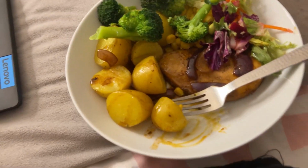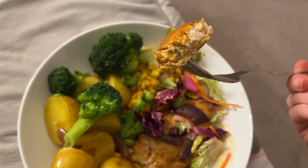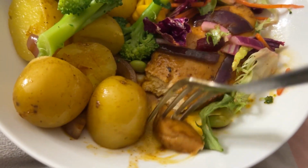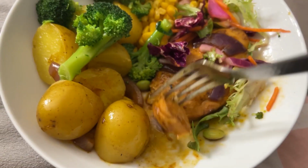Anyways, here's my dinner. Let me show you the inside. Oh, look at that. Guys, it's so good. This is honestly one of my favourite vegan chickens ever. It's got such a good chicken breast taste. It's so weird, but it's so good.